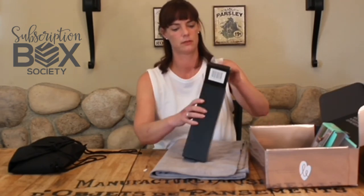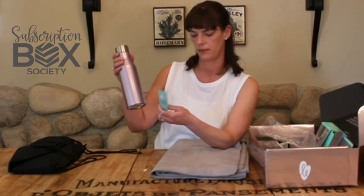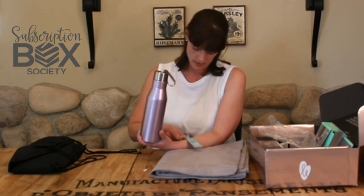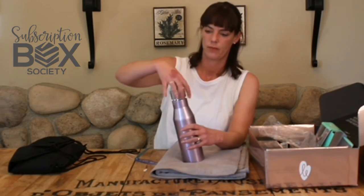Lavender. This is a water bottle. Okay, I think this is what just knocked off. This is beautiful. Is this balance? Okay, so this is the balance collection. I guess that's the brand. So this is a beautiful color. It is lavender. It has, look at that, a cute little handy dandy handle.